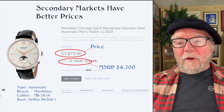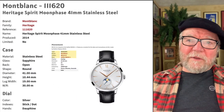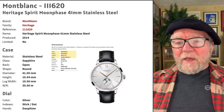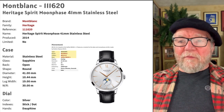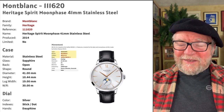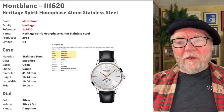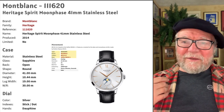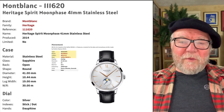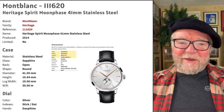Now, here we are back at what we found out about it at WatchBase. There's the reference number 111620, the case, the dial, and so forth, and then down below they have the movement, and that's where we find out that it's an SW200-1, Sellita, 4 hertz, and then they have the size information, everything else. So when you're buying a watch, you can go into a dealership and spend all the money you want to, and they'll gladly take it for you.